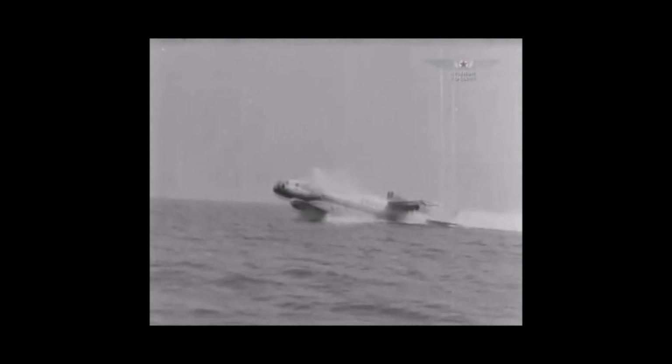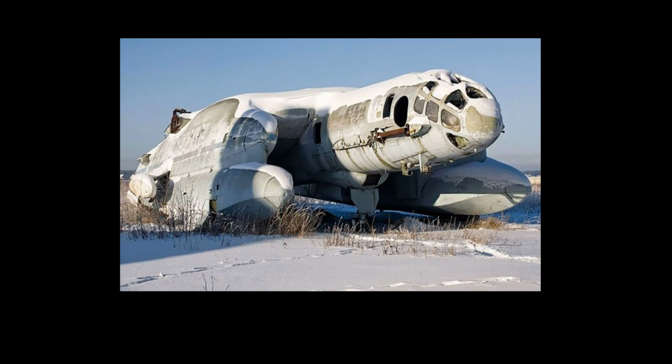The Bureau supplying the intended battery of 12 RD-36-35PR lift engines did not deliver, and this made VTOL testing impossible. After Bartini's death in 1974, the project slowed and eventually drew to a close, with the aircraft having conducted 107 flights, with a total flight time of 103 hours.